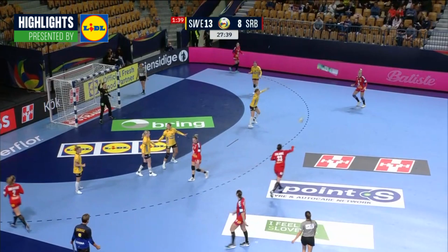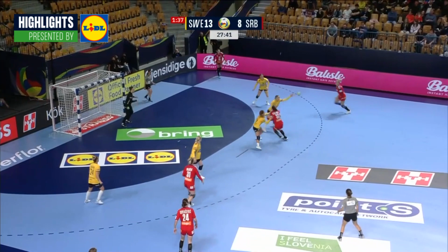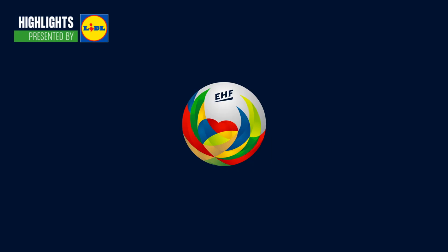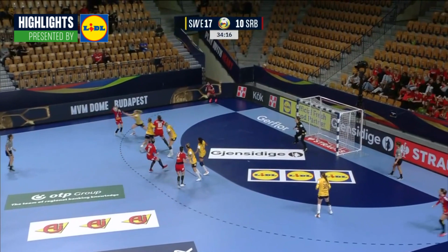Really saying, come on, I don't think you have the pace to beat me. Another opportunity this time, saved again. She has the wingers in her pocket. This time keeping things in the backcourt, however. Overlapped on the left-hand side, just doesn't connect. Great idea, but the execution, not perfect.